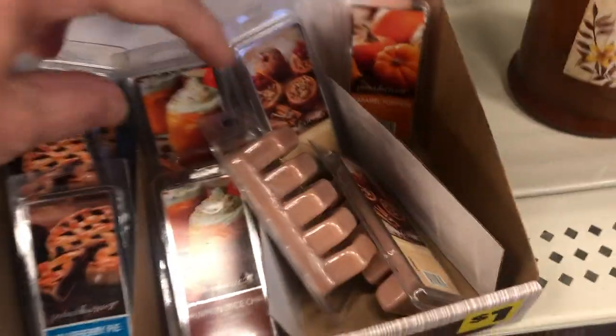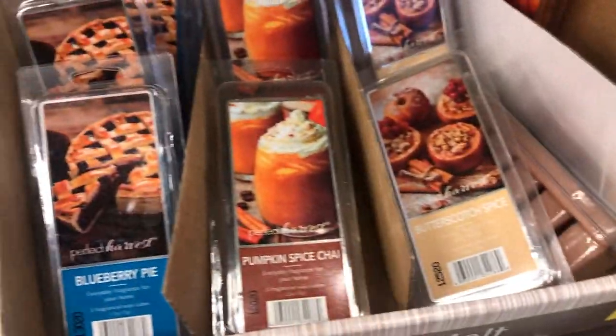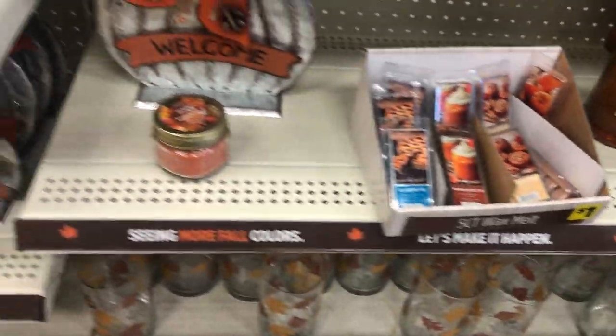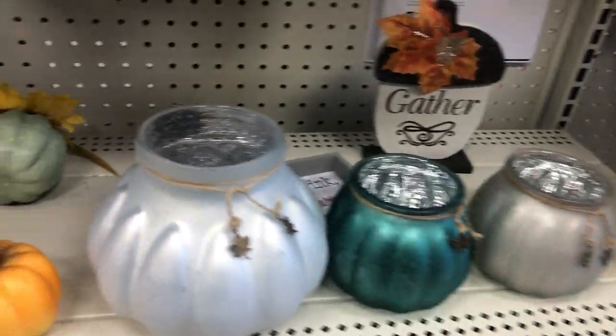But they did have these little wax melts for $1 a piece, wide variety of fall scents. And again, more autumn related decor. Enjoy.